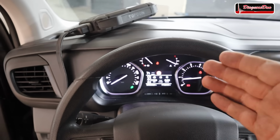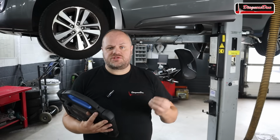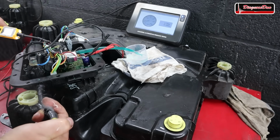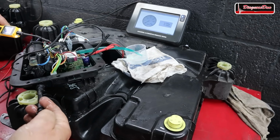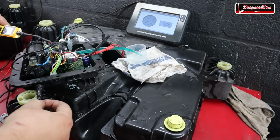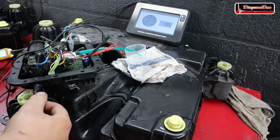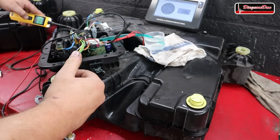In the next step, I drained the tank. I filled it up with the... Whoa. Oops, we ran out of water.